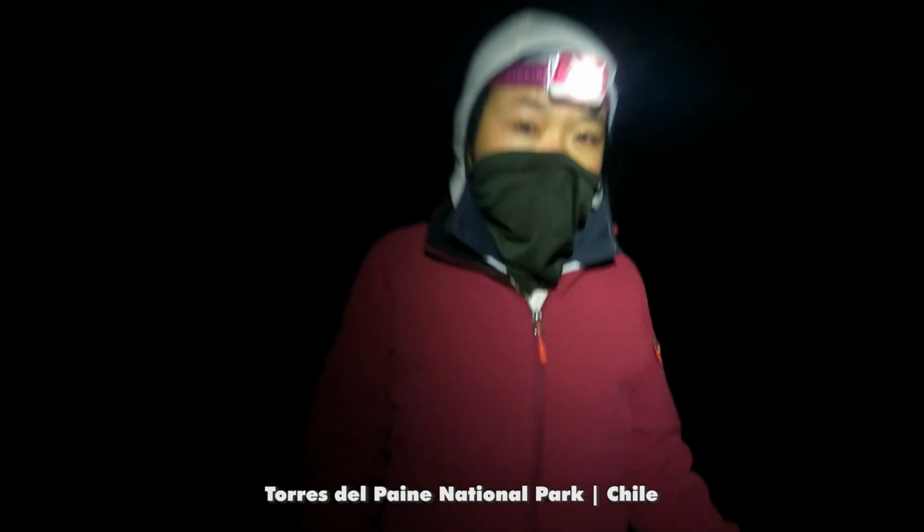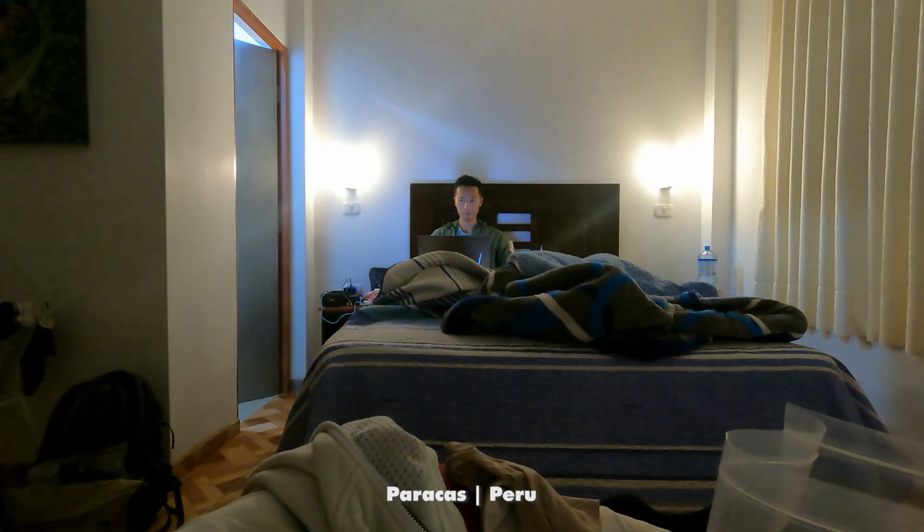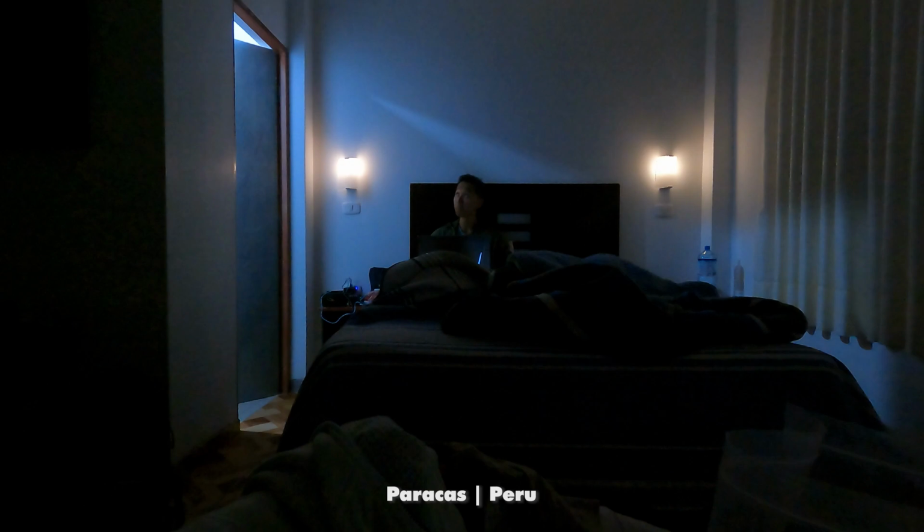Next up, our headlamps, which we use also for camping. And it's also very useful when the town runs out of power, which we experienced many times. Many times. Next item, earphones.